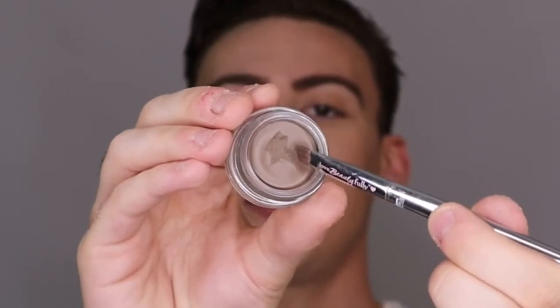We don't necessarily need to see swatches for brow products, but I'm kind of curious. So it actually moves beautifully when you dip it into the pomade. It's very creamy. So let's just put it right under. I obviously used a lot just because I wanted to see what the full pigment effect would look like, and this is what we got.